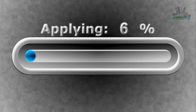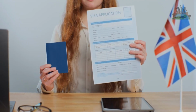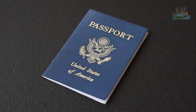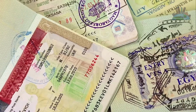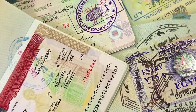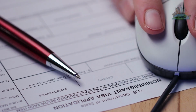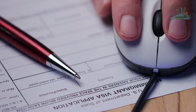ETA application. Online application: apply through the UK ETA portal or mobile app. Requirements: biometric passport, digital photo, travel details, and payment. Processing time, typically within 3 working days. Stay tuned as we reveal the top tips for a smooth visa application experience and the most common mistakes to avoid.